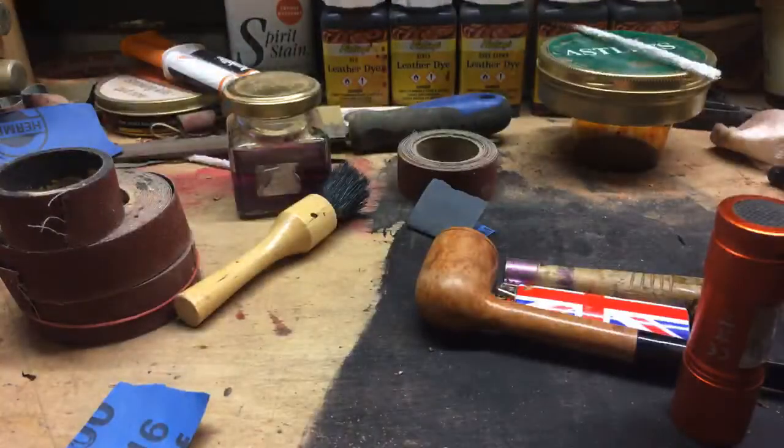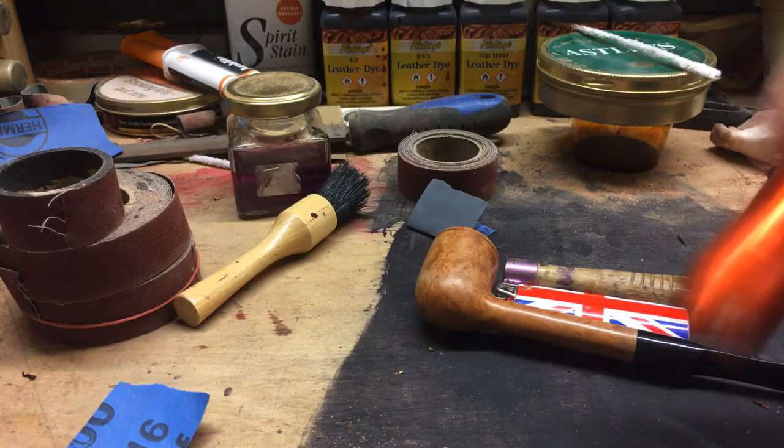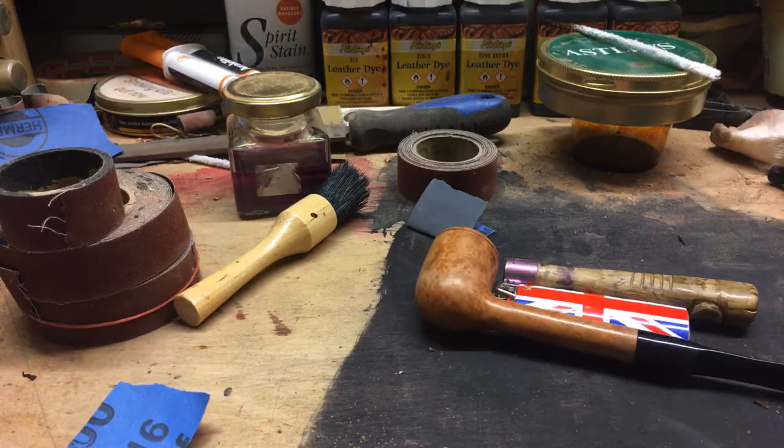I think by tomorrow that stain is going to be hardened, because the alcohol evaporates and all you're left with is the stain, which originates as a powder, I guess.